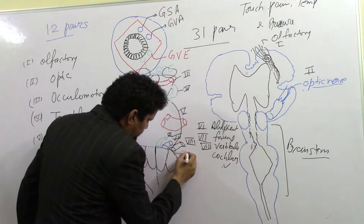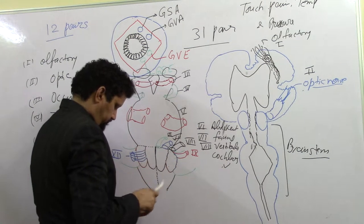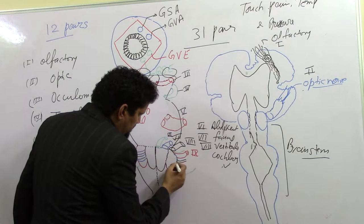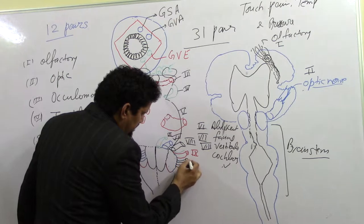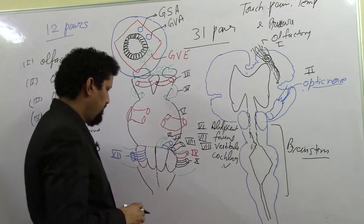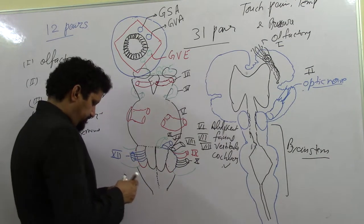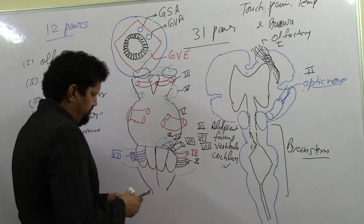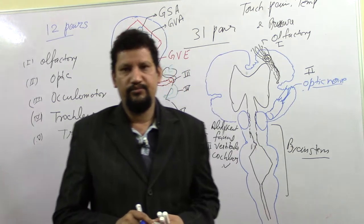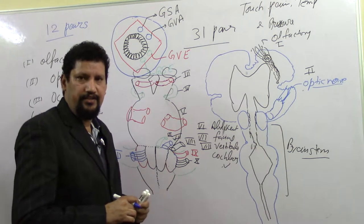9th cranial nerve, that is glossopharyngeal, multiple rootlets of the wandering big nerve, that is the vagus nerve, the tenth cranial nerve, a very big nerve, which also supplies the viscera of the thorax and abdomen and the neck. And there is a nerve which is also not a true cranial nerve, because these fibers arising from the medulla are only accessory to the 10th nerve, that is the vagus nerve.